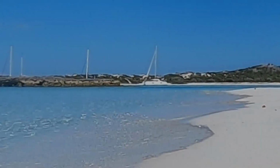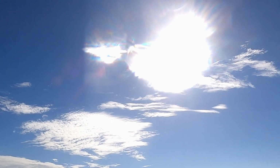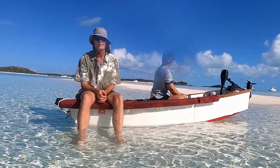Some of the most beautiful coral reefs to be found anywhere are right here in Warderick Wells National Park in the Exumas in the Bahamas. And we're about to have an adventure. Come on along!